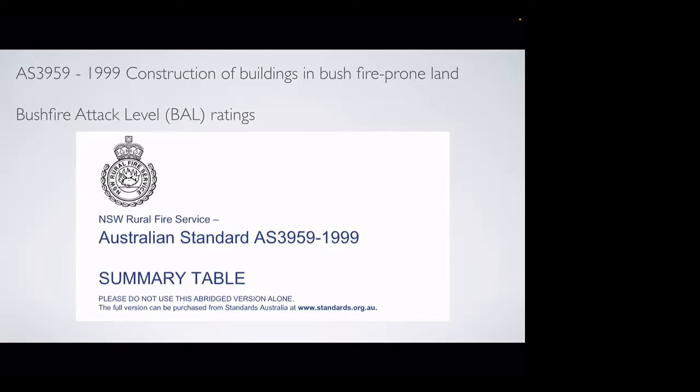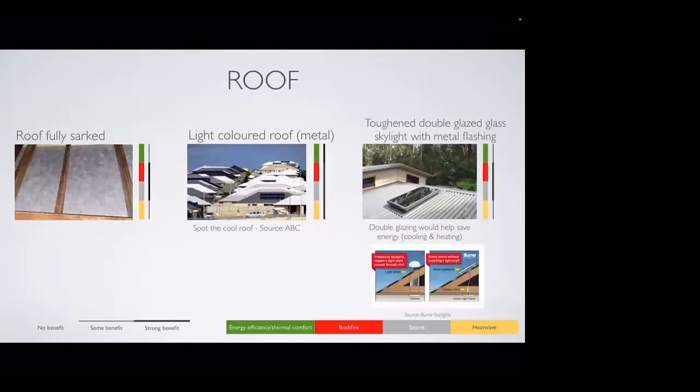Okay, so let's get stuck into it. So the roof. Now, the first thing I'll talk about is also, I just want to quickly cover off that, again, we'll be fairly high level. So a lot of these things might not seem that earth-shattering, but when taken into context of wrapping them all together into one bundle for resilient homes, it will make sense when you think about it in terms of bushfire, storms, heat waves, and that kind of stuff.